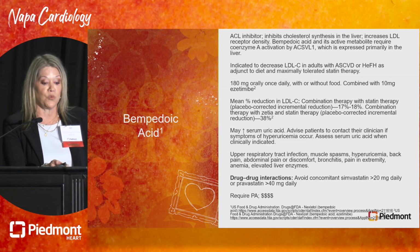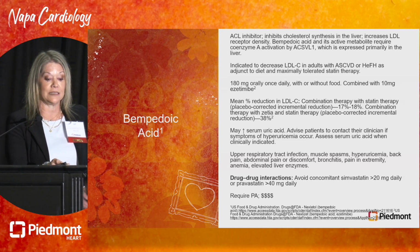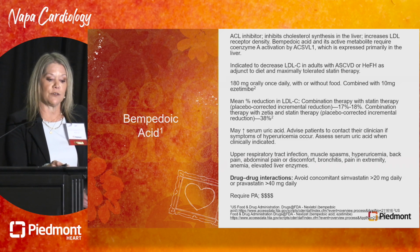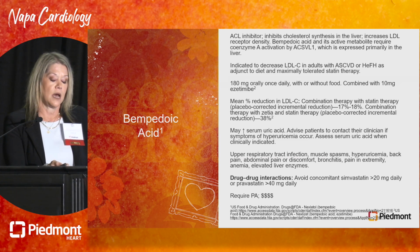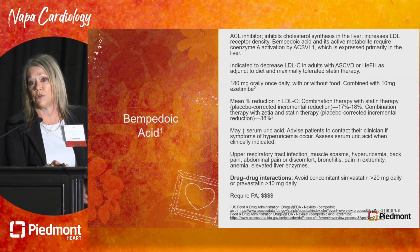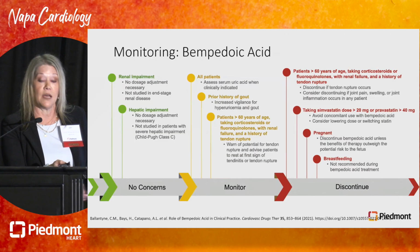It can be combined with ezetimibe, mean percent reduction in LDL, combination therapy with statin. You get 17 to 18%, so with statin and Zetia, you get up to a 38% reduction. Big side effect is increase in uric acid levels, so those who have had gout, you want to tell them that they may increase their gout attacks. There is drug-to-drug interaction, so concomitant therapy with simvastatin greater than 20 milligrams or pravastatin greater than 40, you do want to avoid. It does require a prior authorization, and for your Medicare population, it could be expensive, up to $200 to $300 a month.